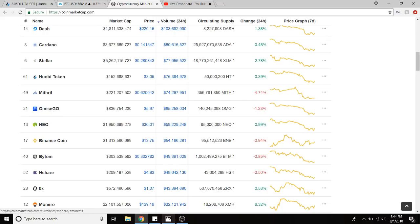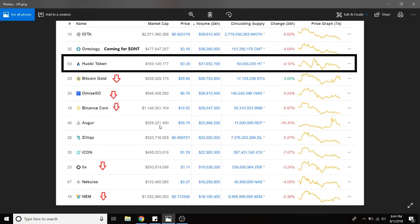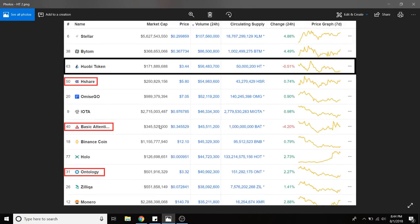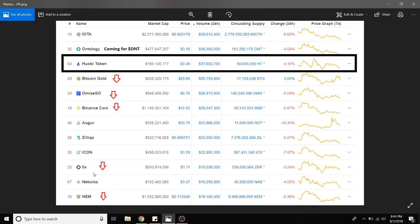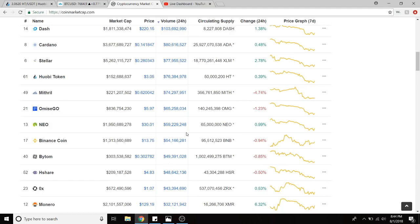If you're in Google Alerts, first of all, I've been giving you guys updates on how it's rising. These are some pictures. I'm not sure of the order here, but it started to cross HShare. It ran over BAT, Basic Attention Token, OMG, Ontology, and it only kept going higher and higher. It even passed Bitcoin and ended up passing Binance. As it kept going, it passed NEO. It's really close to Cardano, and this is where it stands right now.